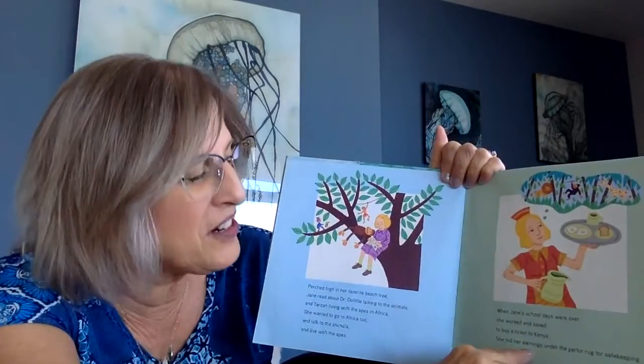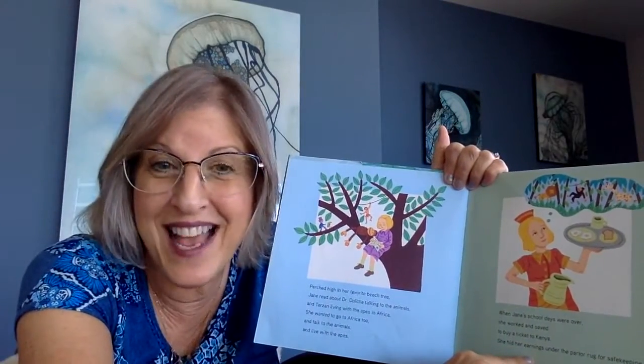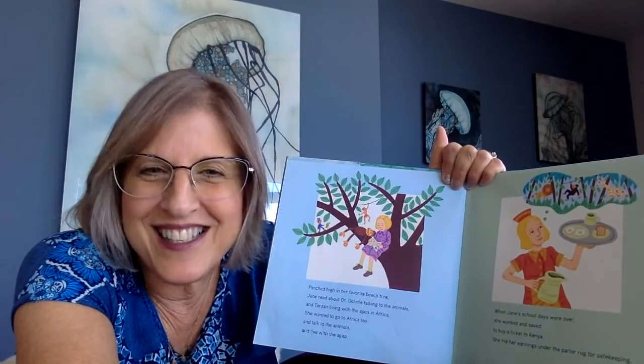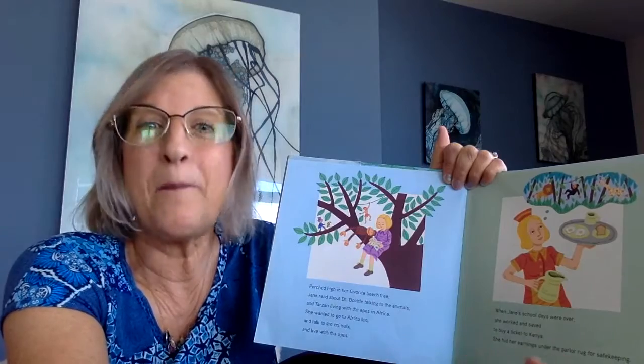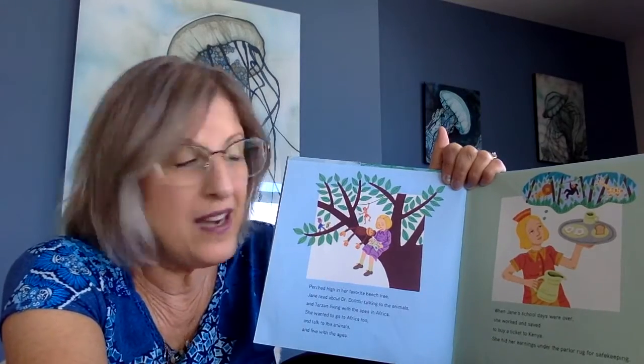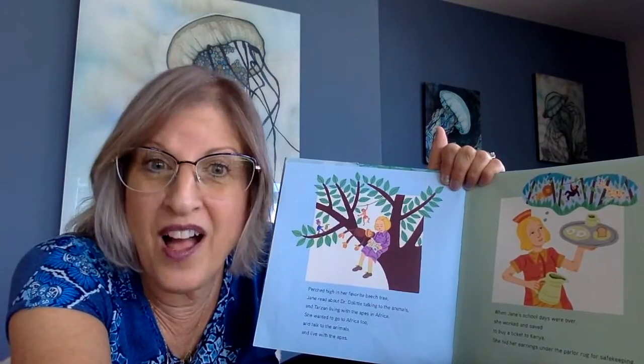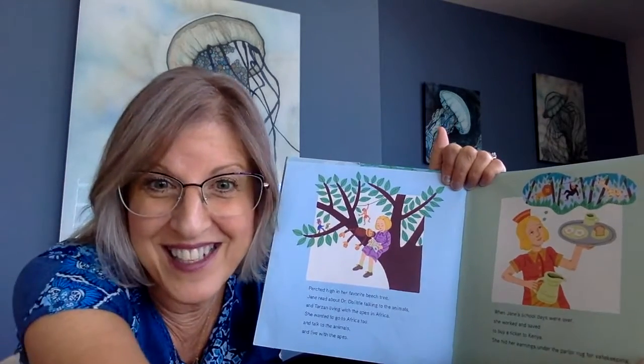Oh, not her earrings. That's why it didn't make sense. She saved her earnings. Earnings is the money that she made from working at the restaurant. She hid it underneath a rug so no one would find it.